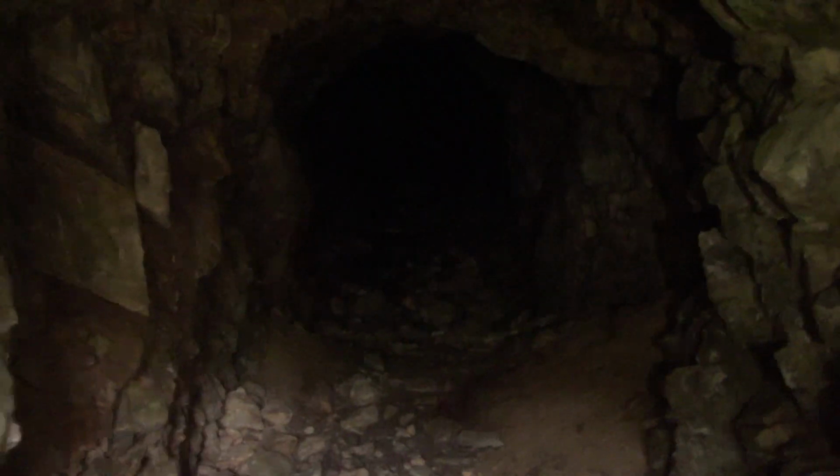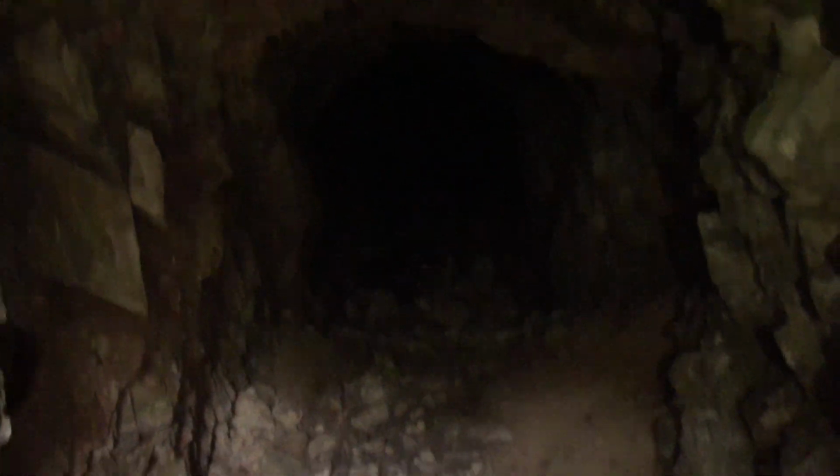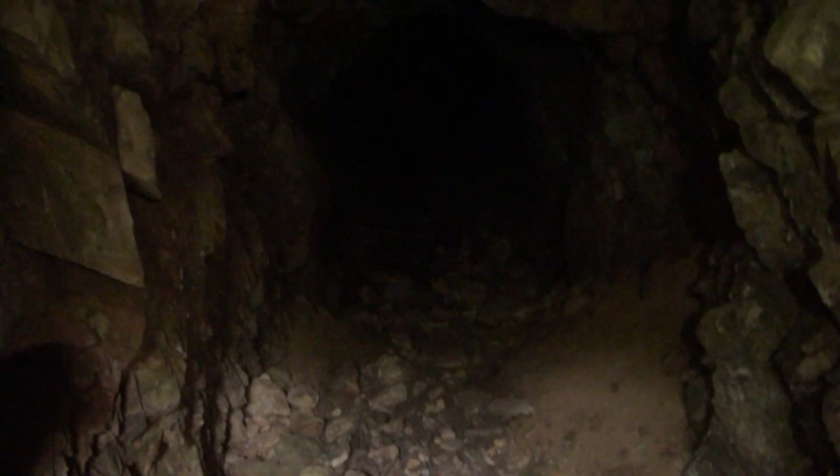I'm not going to go very far if it's deep, but I'm going to carefully go in here. I don't think there's anything in here because I carefully looked at the ground to see if anything's been going in and out. Doesn't appear like it. I made some sounds, didn't hear anything. And since I'm by myself, I'm going to be very cautious. And some of the rocks here kind of look a little unsafe. So I'm just going to be very careful.